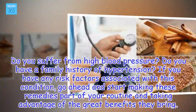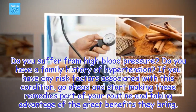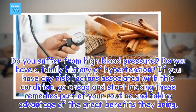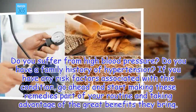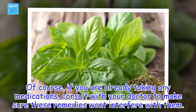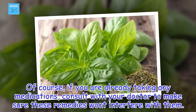Do you suffer from high blood pressure? Do you have a family history of hypertension? If you have any risk factors associated with this condition, go ahead and start making these remedies part of your routine and taking advantage of the great benefits they bring. Of course, if you are already taking any medications, consult with your doctor to make sure these remedies won't interfere with them.